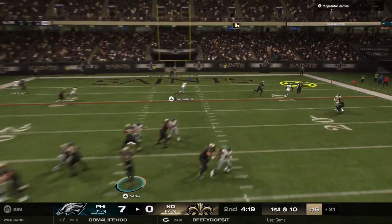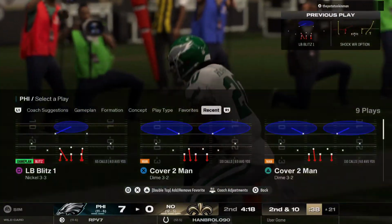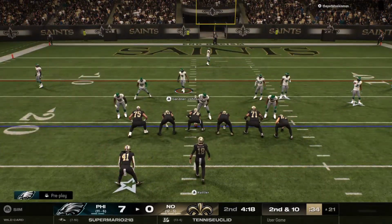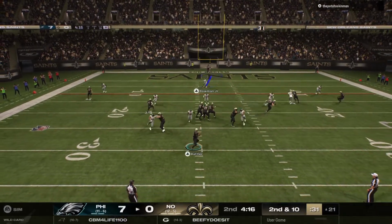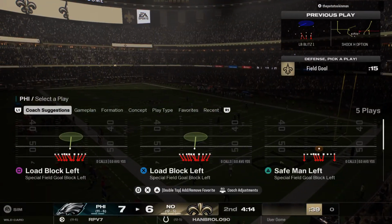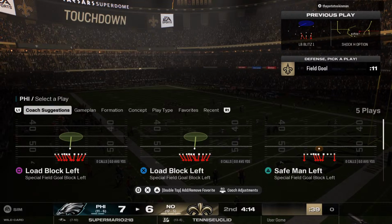Now Rattler. And that's incomplete. Wanted to dial up the aggressiveness there, but couldn't connect. Second down. Second and 10 at the 21-yard line. Throwing is Rattler. And he's into the end zone. Touchdown, New Orleans. The Saints can tie it up in the second after cutting into the lead.